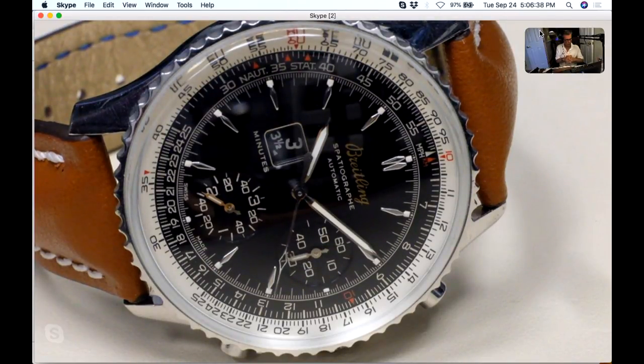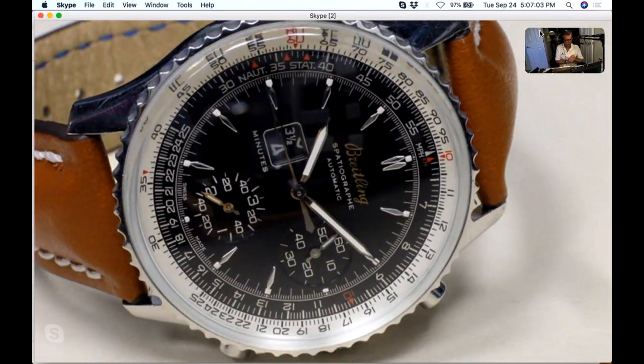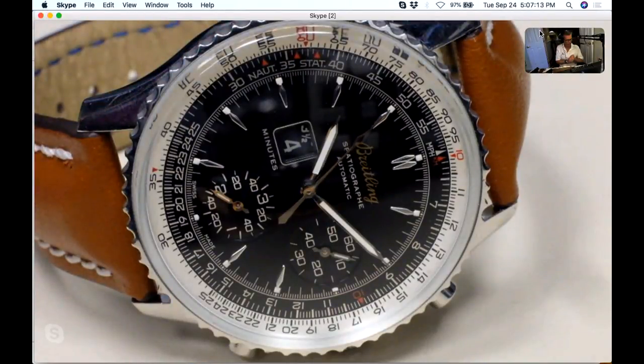How old is that one? Do you have an idea? I don't. I don't have the box or papers for this, but it's in nice condition. I'm sure it's probably 15 years old plus. Mm-hmm. But in great shape, and that's a 10-minute countdown timer you see moving at 9 o'clock in that square box. Okay. Interesting. So it says 3.5 there, and it's going to 4. Is that what you're talking about? Right. But that's minutes. That's the minutes. Yes. Counting down. Okay.